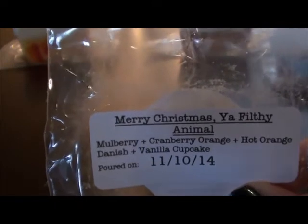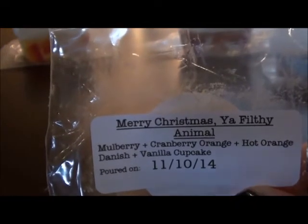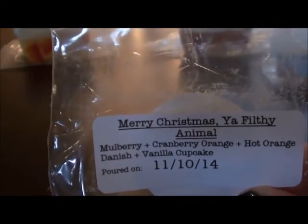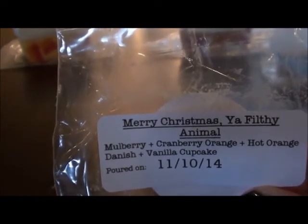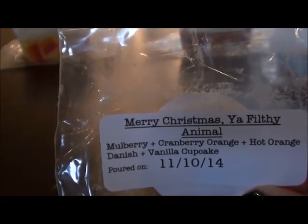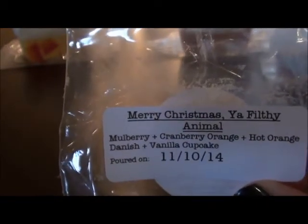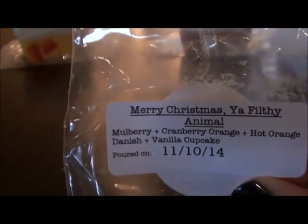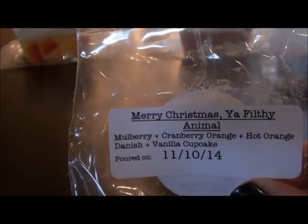So this is mulberry, cranberry orange, and hot orange Danish vanilla cupcake. I got this one for the hot orange Danish because I love that scent. This one is really good. The cranberry orange, I think, is probably what I'm smelling. Not sure what mulberry smells like on its own. She really blended these well, because nothing is really standing out. The cranberry orange is probably the strongest, but it all blends so nicely. I really can't wait to warm these.